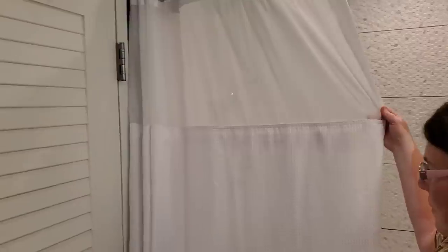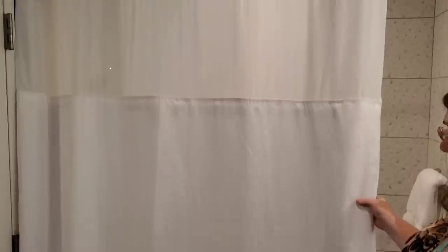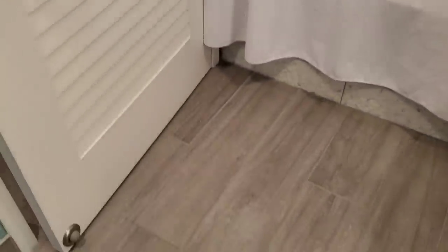Got something hooked here. It's got a cheap, just white shower. Yeah, kind of. Not too bad though. And then we have kind of like hardwood floors throughout, or these are more of a tiled floor, which I actually like. So the bathroom is actually super clean, right? Right.